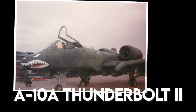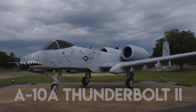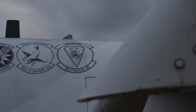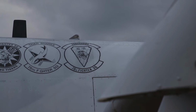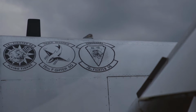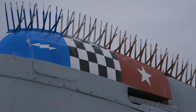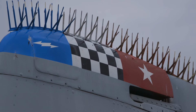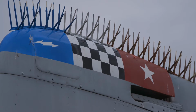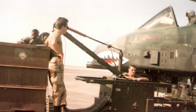The A-10 Thunderbolt II has been a member of the 74th, 75th, and 76th Fighter Squadron dating back to 1980. The first flight was May 10th, 1972. The A-10 Thunderbolt was used by the 74th and 76th in Desert Storm, but the 75th played a major role in Desert Storm as well because that unit was taken and their people were divided up between the two units.